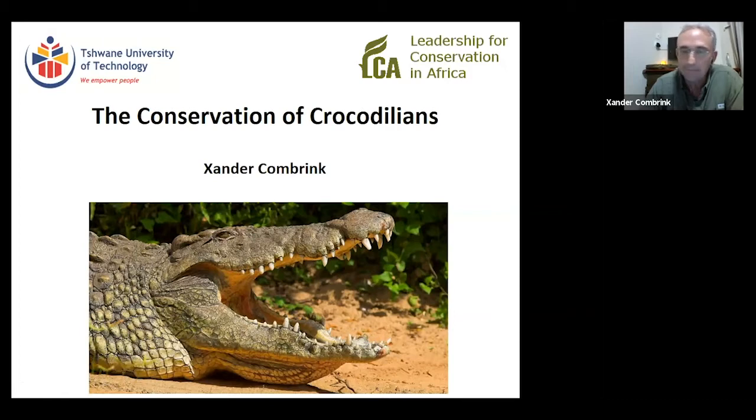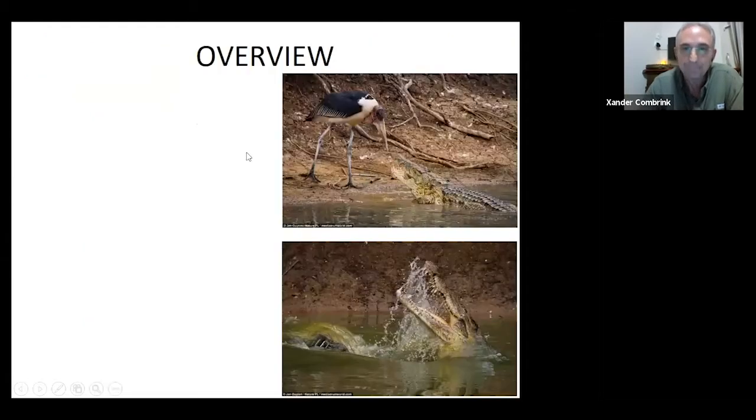But I hope that by showing this, I might be able to whet the appetite for crocodilian and Nile crocodile conservation in particular, because when most people think about crocodiles and Nile crocodiles, they have various negative thoughts and reactions, and they're actually not aware of the threats and the plight of our wild Nile crocodiles in Africa, in Southern Africa, and in particular in South Africa.